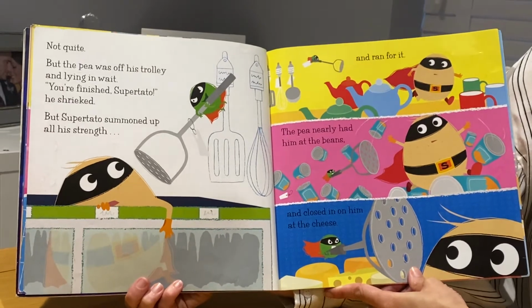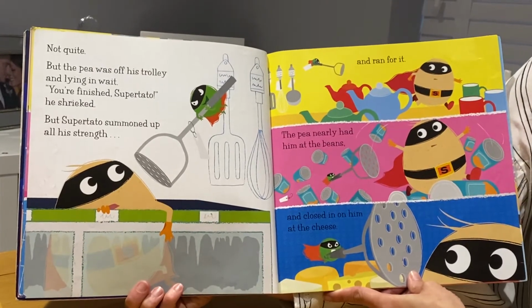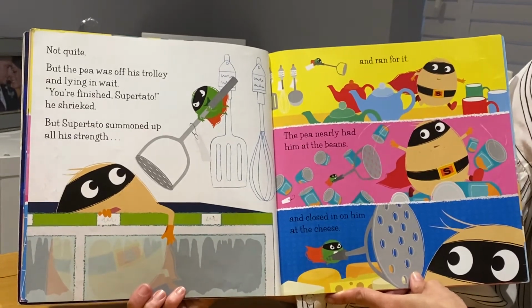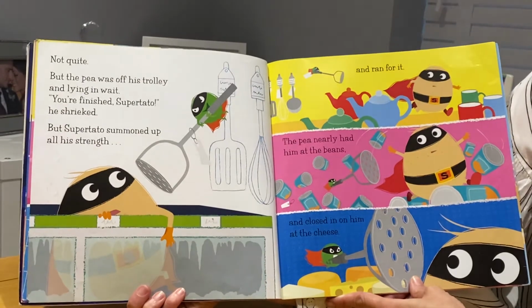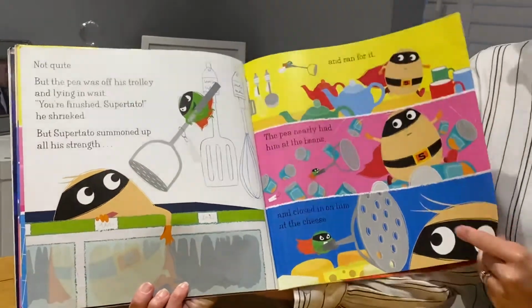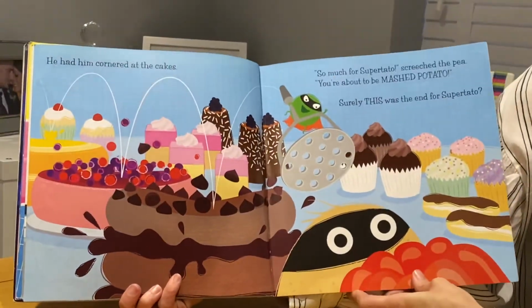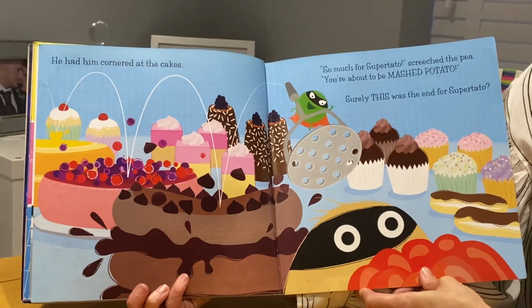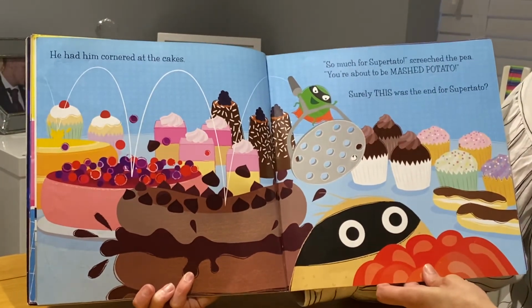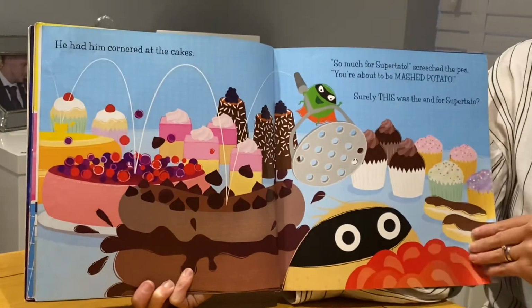You're finished, Supertato, he shrieked. But Supertato summoned up all his strength and ran for it. The pea nearly had him at the beans and closed in on him at the cheese. He had him cornered at the cakes. So much for Supertato, screeched the pea. You're about to be mashed potato. Surely this was the end for Supertato.